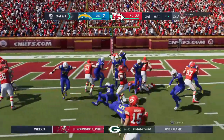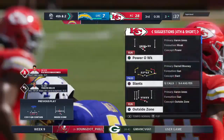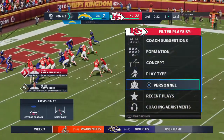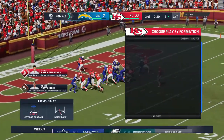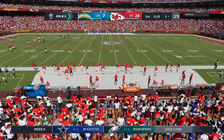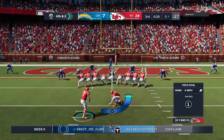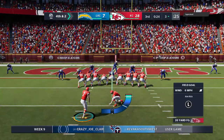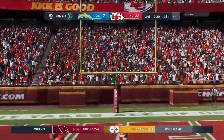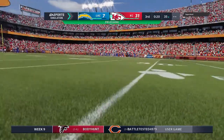From the shotgun now, here's an inside give. And he's going to be taken down here, still a couple yards short of the first. Only a yard on the pickup there, and it's going to leave him with a 4th down. So on 4th down, Mahomes off, Harrison Butker on for the Chiefs field goal. This a chip shot, a 20-yarder. Butker's kick here is good. And that will extend their lead even further.